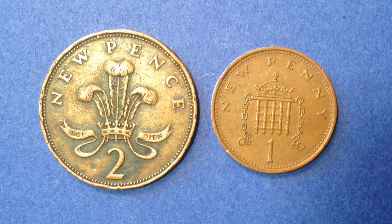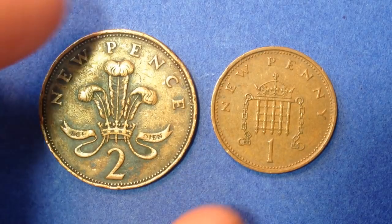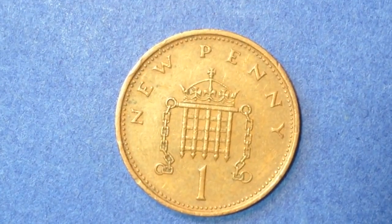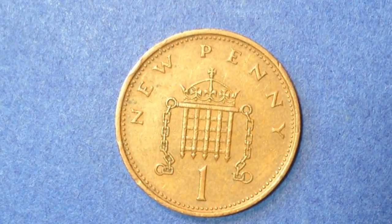Also, the mintages on these two particular coins are astronomically high. So let's start with the one on the right, which is the 1 penny coin. We'll talk about the mintage, how many of these were made, as well as the metal content, design characteristics, and other great stuff that you would expect to see on this channel. Let's start off with that mintage amount.